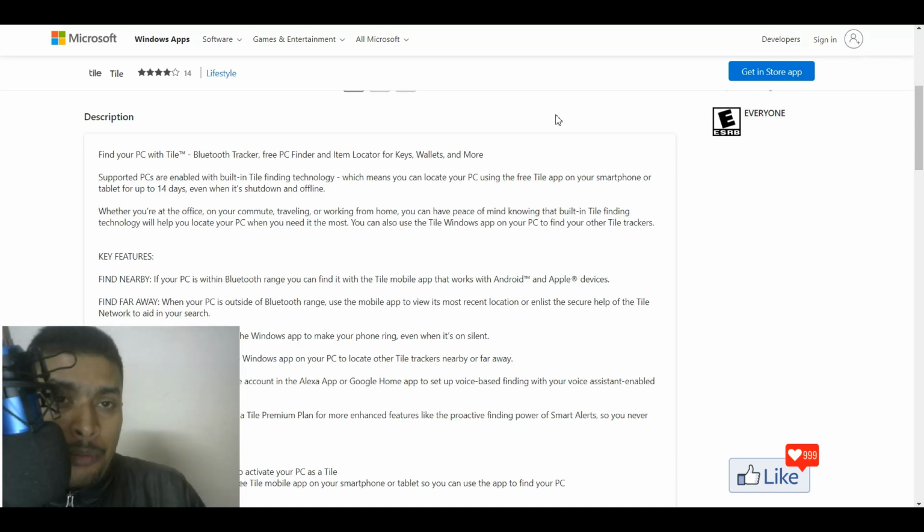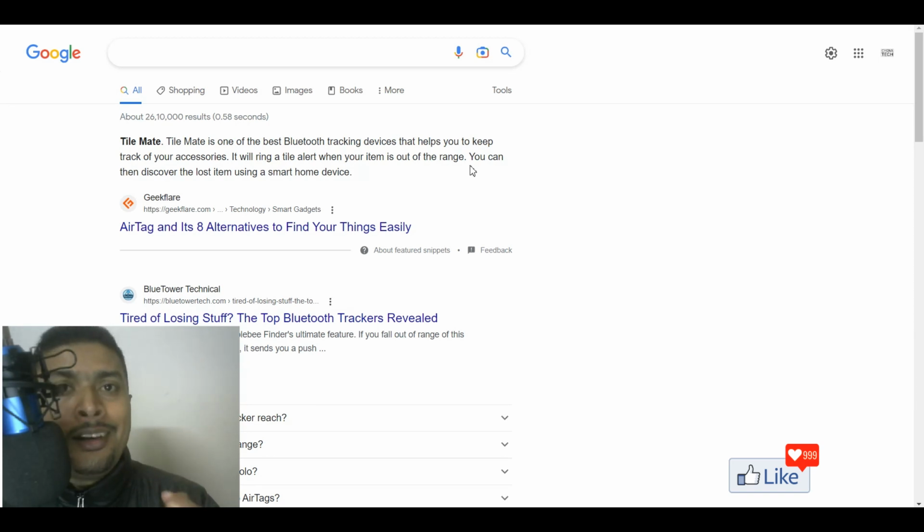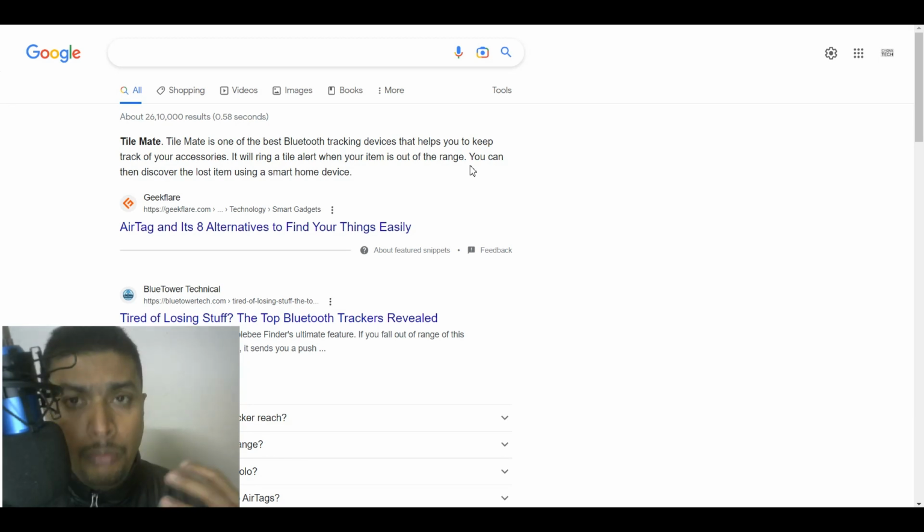And if your laptop is on, it may also sound an alarm. You need to ensure one very important thing. Your tracker should have a Find Me button, a button which you press on the tracker and the alarm sounds. Of course, most trackers would sound an alarm automatically if you move away from the laptop at a specific distance.